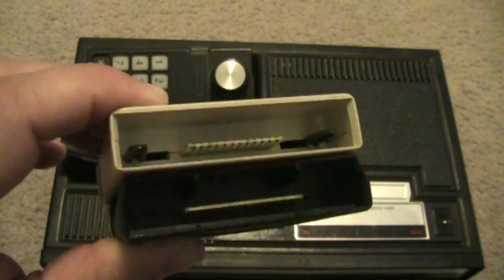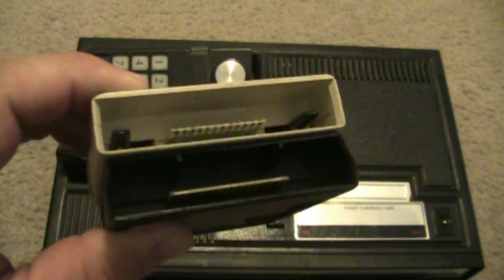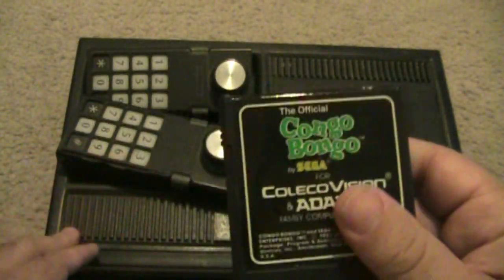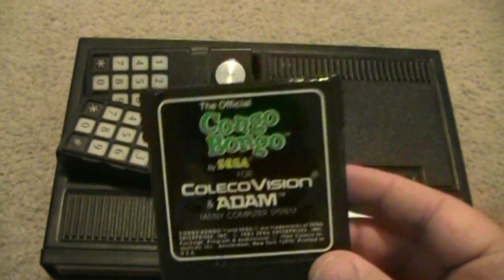The 2600 board is much smaller in length than the Colecovision, and they're not compatible. So that's another thing to keep in mind as well. Although there was an expansion for this, they could play it. I'll tell you more about that in a second. Let's take a closer look at the controllers themselves.